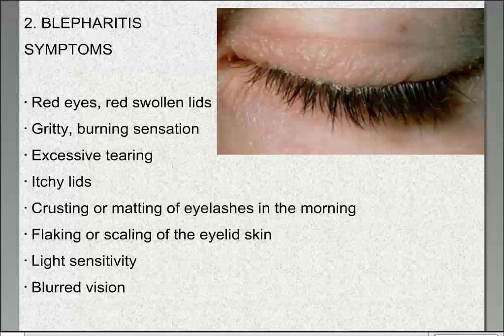And if you look a little carefully around the base of the eyelids, you see that the skin is maybe a little bit red and maybe a little swollen. And that's a little uncomfortable. It's itchy. And when you wake up in the morning, you have this crusting and matting of your eyelashes, so they kind of stick together a little bit. And you might even be aware of some of the flaking of the material around your eyelid.